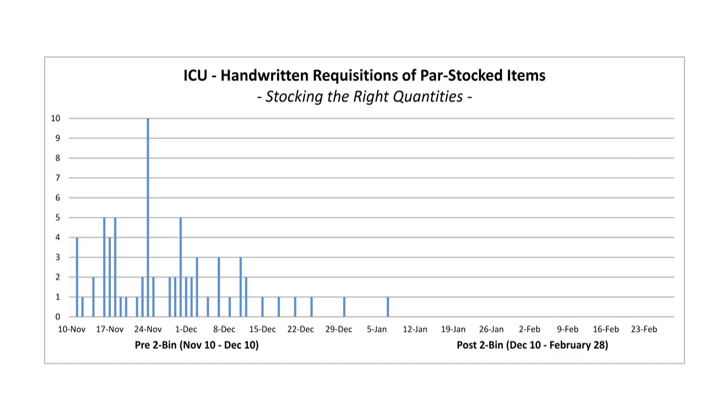Before the ICU was converted from their PAR system, they were calling down for urgently needed supplies several times a day. In 1 month alone, the ICU sent down 73 handwritten requisition forms. As soon as the two-bin system was installed, the number of manual requisitions dropped to 0.